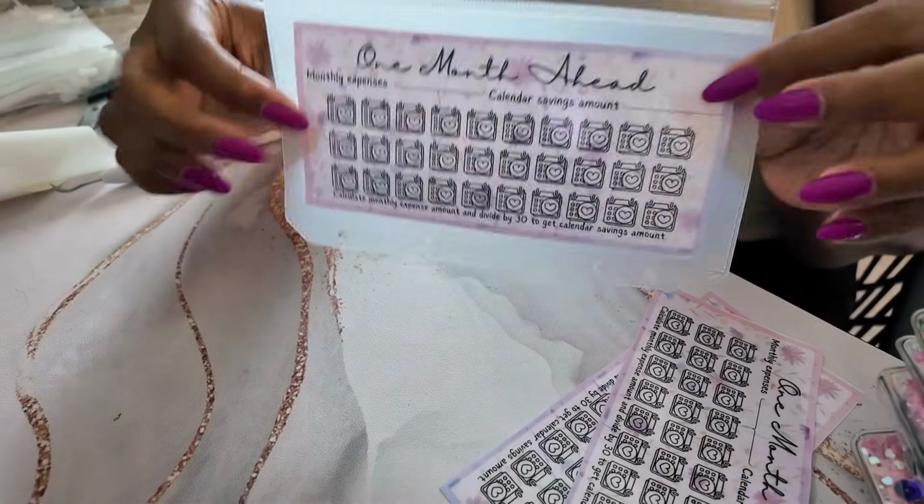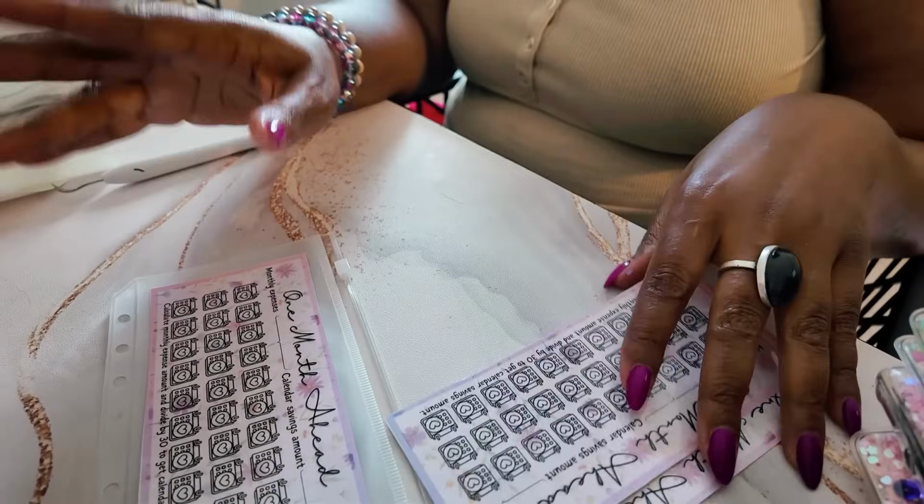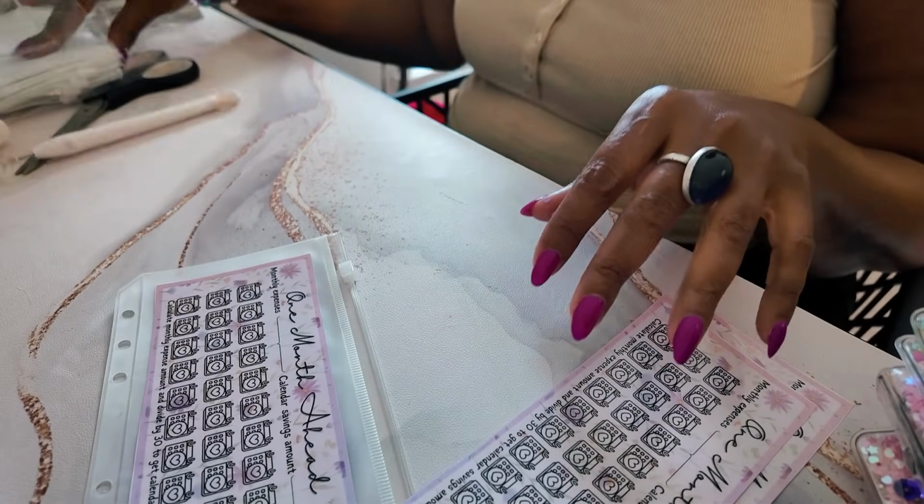Anyway, then we just stick it on there like that. And that is a month ahead savings challenge. So I'm gonna do all of them. I have 15 of them to do. It shouldn't take long at all.